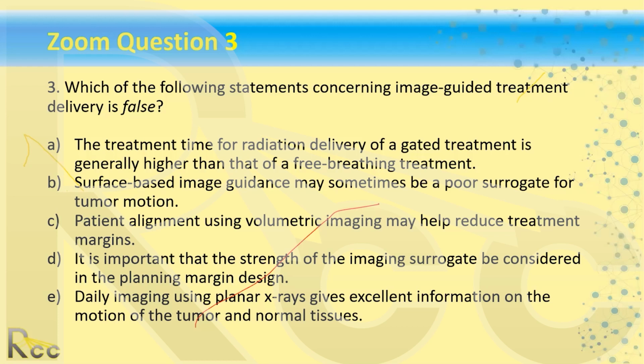Or E, daily imaging using planar X-rays gives excellent information on the motion of tumor and normal tissues. Okay, so now you have the simple question. Great. Okay, so remember it is the false answer. Right. So almost 30% of the participants have answered.